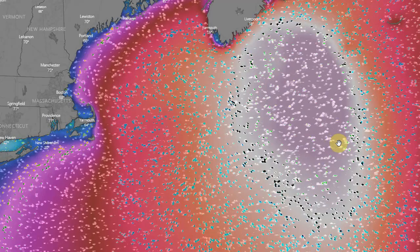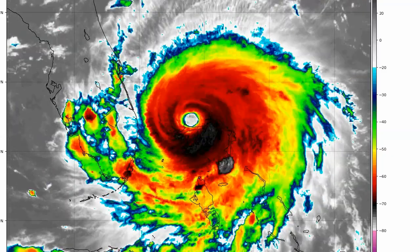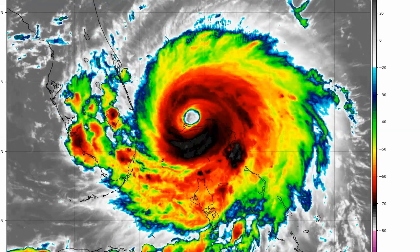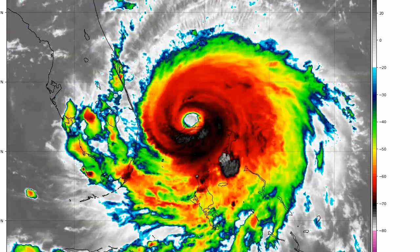Like I said before, Hurricane Dorian will be, we're going to see effects from this. The whole East Coast is going to see effects from this. So that does conclude this update on Hurricane Dorian.